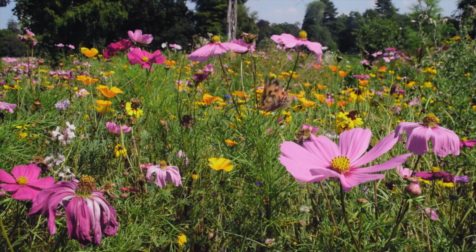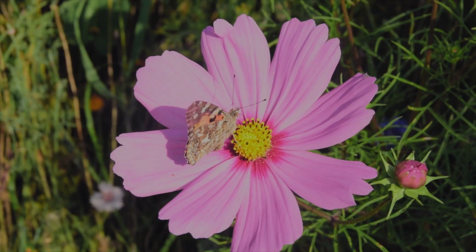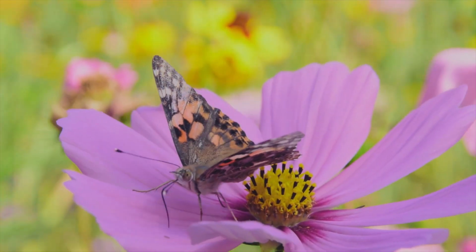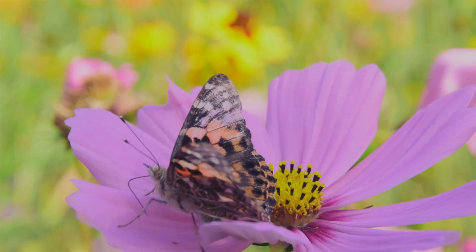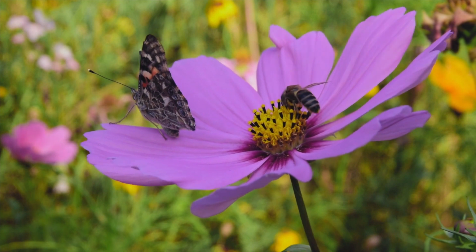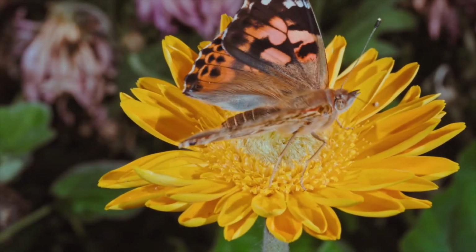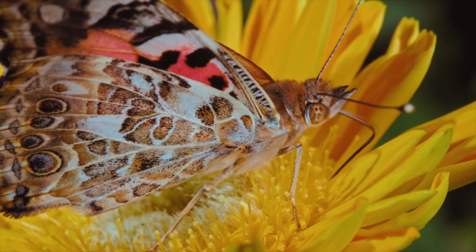Unlike her time as a caterpillar, she now has eyes that are made up of 10,000 lenses, allowing the butterfly to see colour. This lets her find flowers to feed on. Painted lady butterflies use their tongues, or proboscis, to reach deep into the flower.